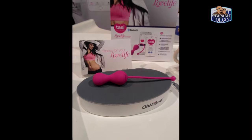So this next one, we're not going to talk about too much, but basically it's called Ohmibod. And this is for your Kegel exercises. Straightforward. Okay, we'll move on from there.